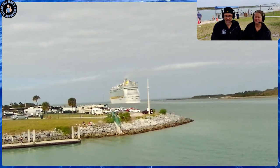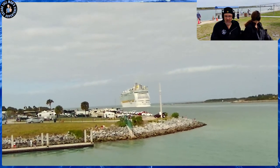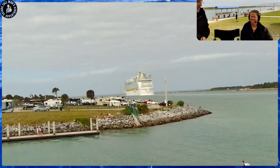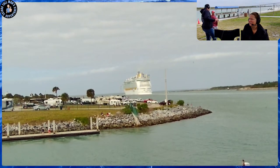That is very true. Nope, this way a bit more. All right, I'm going to stick my head out and see if the next ship is coming this way yet. All right. And we will just continue watching the Mariner.